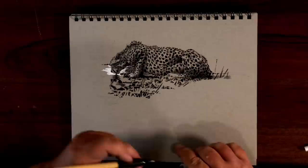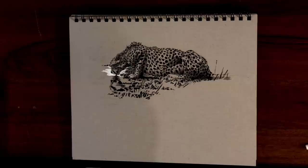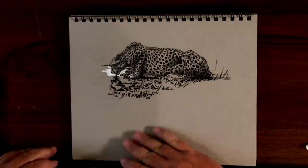It's hard to say on this paper. Because this paper is a little bit smoother, and I don't know how well it would take the charcoal.